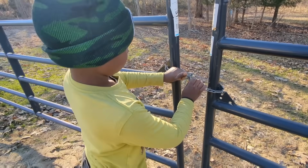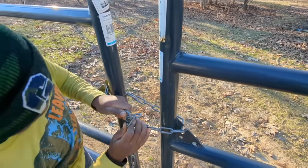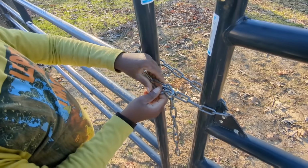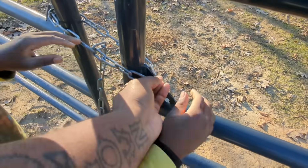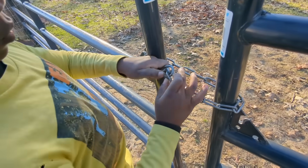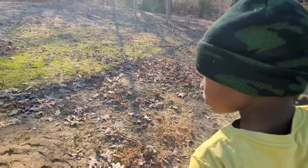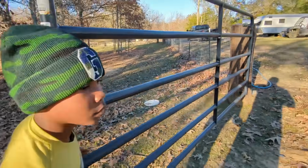Hard to open it with one hand. Pull it back this way. Can you get it? I think so. Here, take it out of here first. Yes, sir. That's what we're doing wrong. There we go. Now it should come off easy. Good job, good job. Yeah, you can. I get cake. I got it. Thank you.